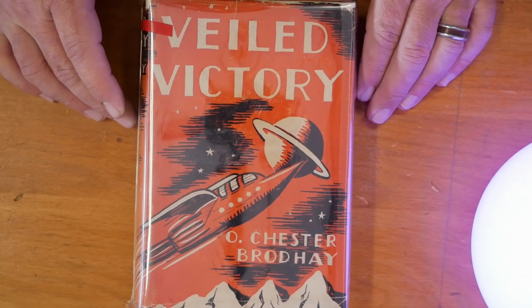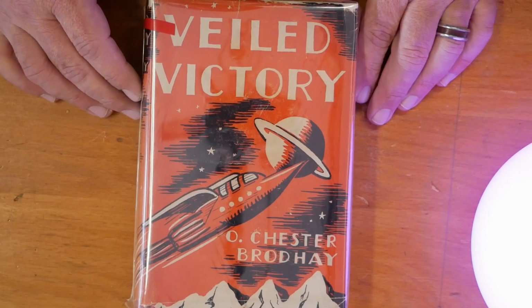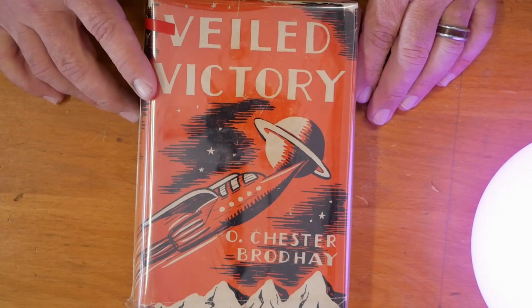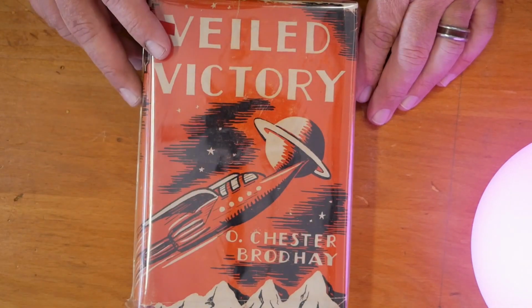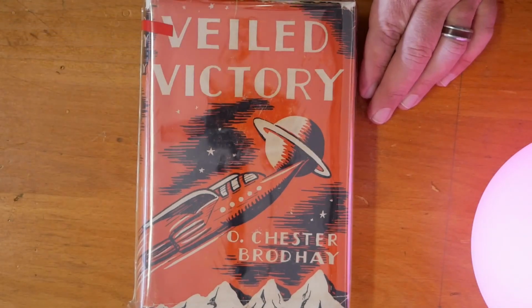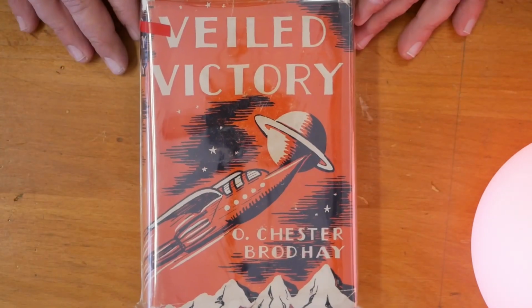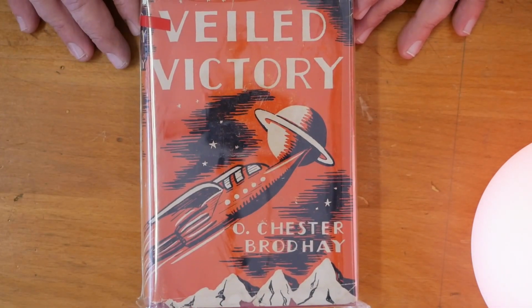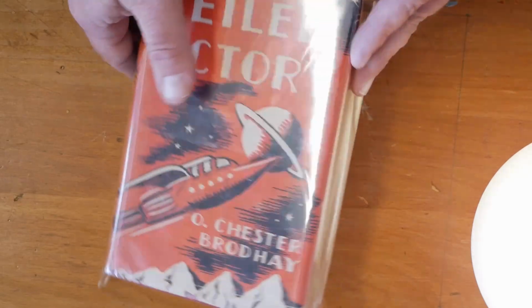Yeah, so I'm actually not going to take it out to look at the inscription. I would like to, but this one is probably extremely fragile, and it's very safe in this Mylar, and I think it's going to stay that way. So, very fun. I will never sell this one. This one is going to be one of those that stays in my collection. It's just too amazing. Definitely want to read this one though.